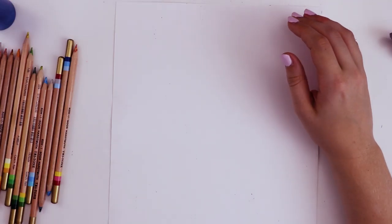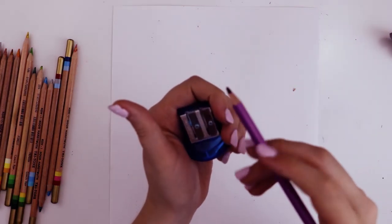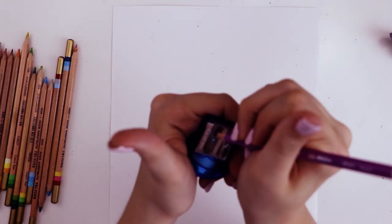Let's try and draw. I want to draw like a full body. I could start with the eraser and be really light with it. Very picky about my sharpeners. I want them to work 90% of the time.